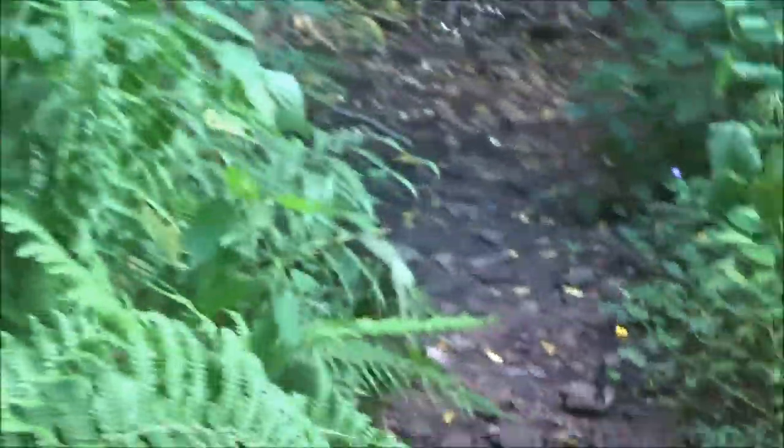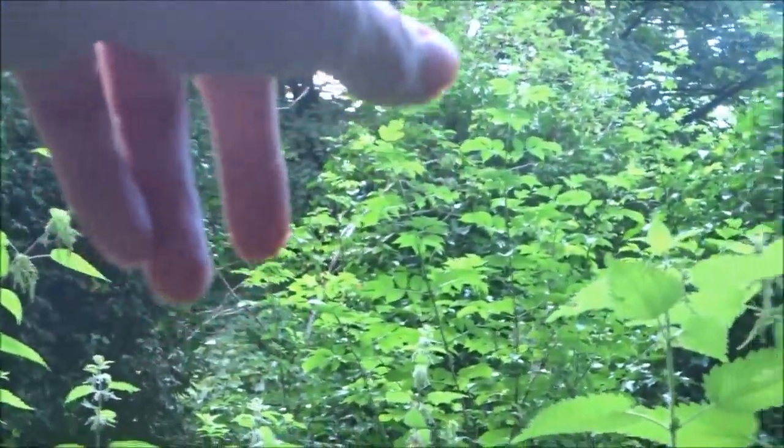So it's just a little tiny side track, this one. Somebody maintains it so that we can use it. It's not very well signposted, and it comes out onto a very small lane, but you've got to beware because the vehicles do use it. The lane is like a mini road that leads down into the villages of Rowberrow and Shipham, so you will get normal traffic using it.